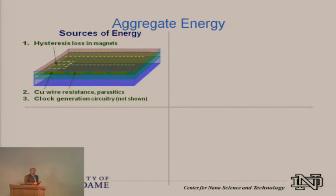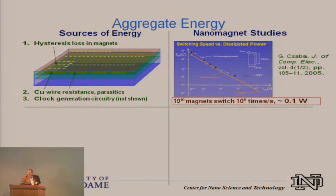We've also done a power analysis, just trying to compare how a scheme like that, using magnetism for logic, would compare to what's being done in silicon. And so there are essentially 3 inputs to the total power budget. One is associated with the hysteresis loss of the magnets. In other words, in order to switch a magnet from one configuration to the next, you have to dissipate an amount of energy, which is given essentially by the size of the hysteresis curve. There's energy required to pump current through the clocking wires. And there's, of course, energy also that's associated with the circuitry, which generates the clock pulses in the first place.